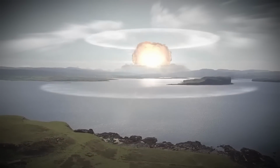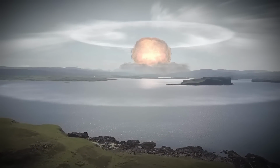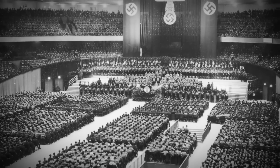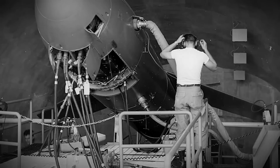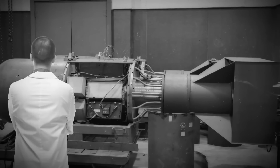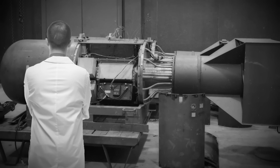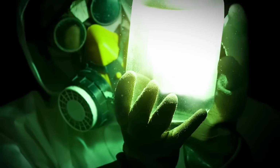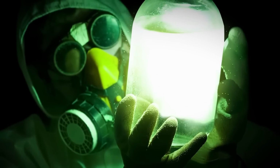He found out that it could also be used to create an unimaginable explosion, one bigger than anything anyone had ever seen. But like I mentioned, the Nazis weren't fully invested. There was a team working on it, but they weren't nearly as dedicated as the Americans. By 1941, the Nazis were winning the war, and they developed a method for transmuting plutonium.